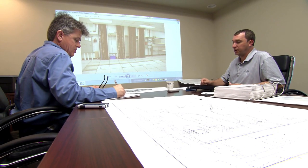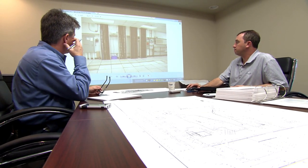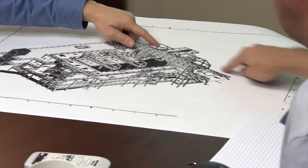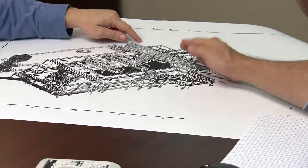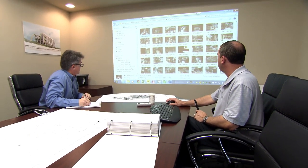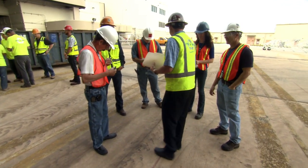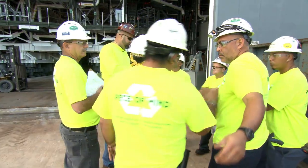The process of estimating and preparing for a project of this size is immense. We have over 1,000 man hours in preparing for a project like this before we even step foot on the project and start doing any of our preparation work. As always, the job starts with a safety briefing.